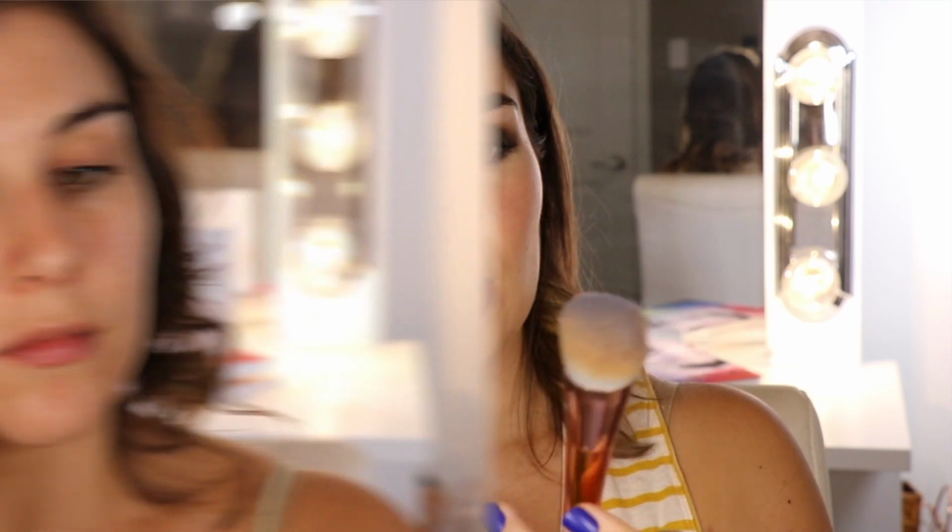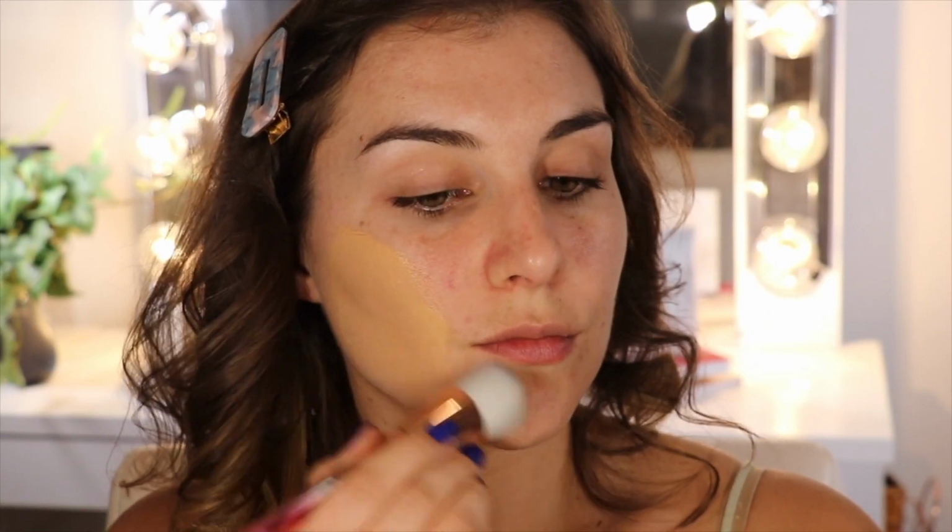I find I have to use more of it. The brush that you'll see me use in the demo here is the new Real Techniques Brush Crush. This is the 01 foundation brush. And while I do like, when I built it up, it gave me a ton of coverage, but it really gave me a full matte coverage look, which is very much the opposite of what I think glass skin is supposed to be, I believe.